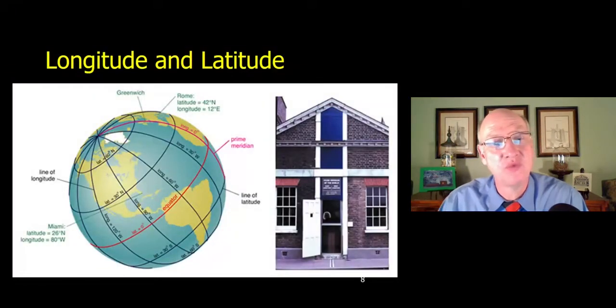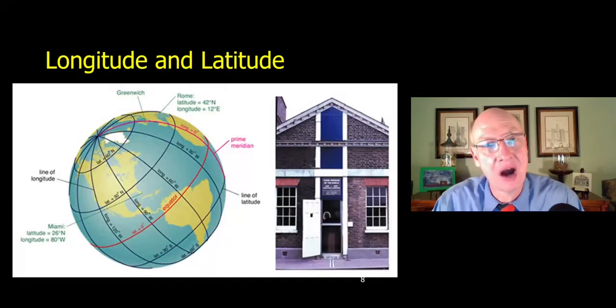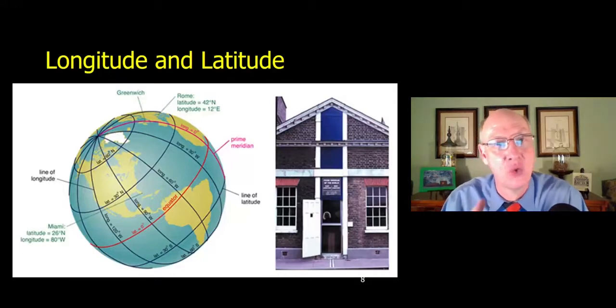Now, as I said, for longitude, we could have picked any arbitrary starting point. Greenwich, England was picked as the arbitrary starting point for this, but just know that that is a human construct, unlike the equator, which is sort of a geographic point. It's defined as being halfway between the true North Pole and the true South Pole. Just as a reminder, for longitude, the starting point was completely arbitrary.